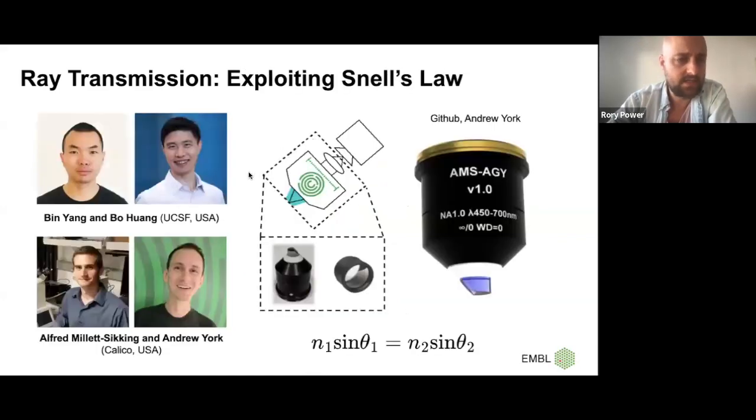Some clever people realized at some point that the trick here is to exploit Snell's law by introducing a higher refractive index medium in the O3 object space to compress the ray cone that's projected by O2 over a smaller angular range. Originally Bin Yang in Bo Huang's lab had done this with a water immersion lens, which I think was quite cumbersome. Then Alfred and Andy at Calico designed this glass-tipped zero working distance or solid immersion lens, which is, I think, a more practical solution. Also, the glass has a higher refractive index than water, so it's more effective at this compression job. So I think this is just a better solution, and it's obviously something that's taken off in recent years.